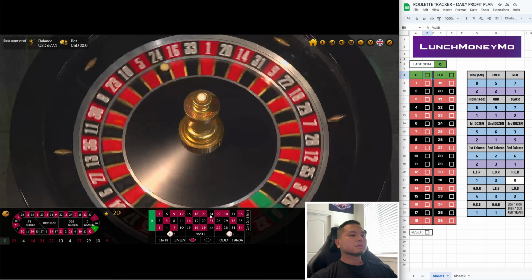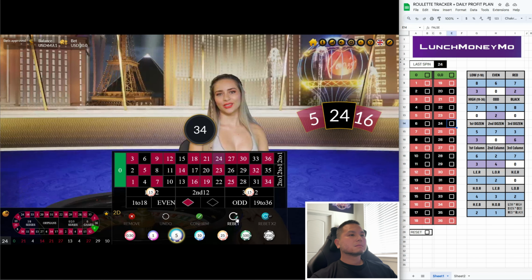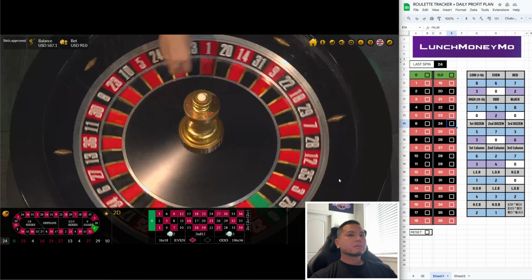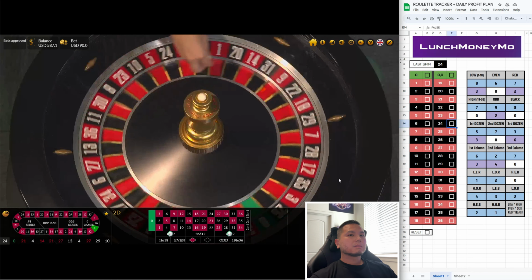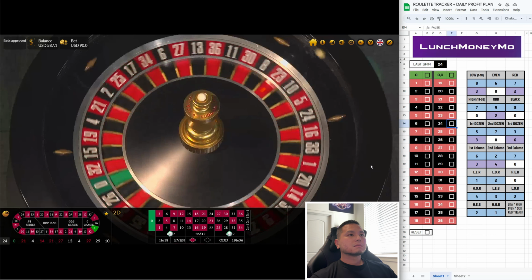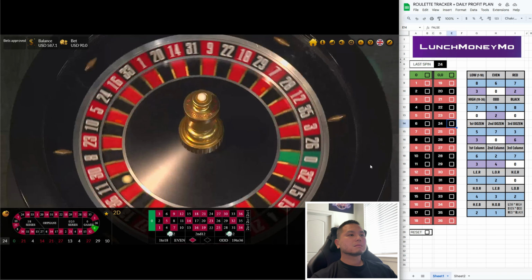Second dozen, back to back L's. 45 on each. All right, so it's been 3 spins since the first dozen has hit and 6 spins for the third dozen. All right, we got the first dozen.